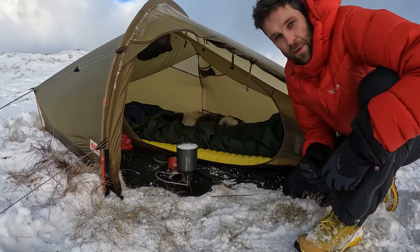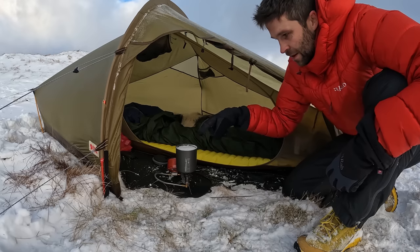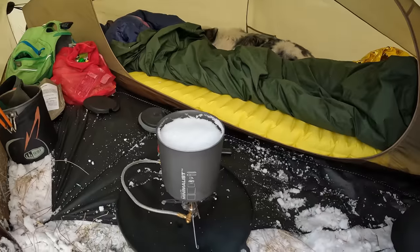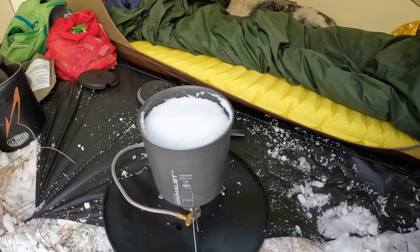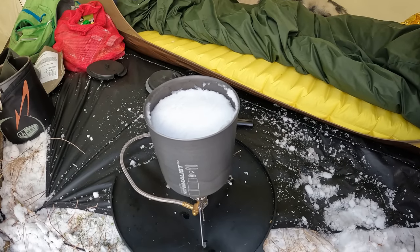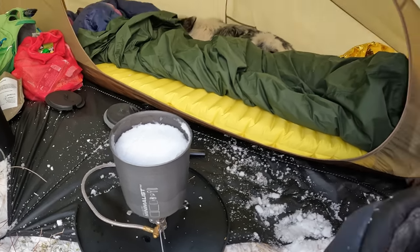It does take a while to melt, but straight away you can see that the level of this is actually dropping. And as snow melts, it really does not make much water, so sometimes you have to add a bit more to it.